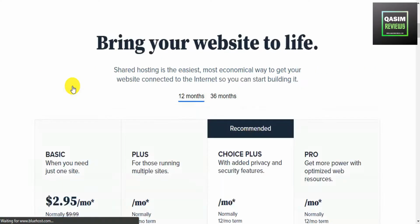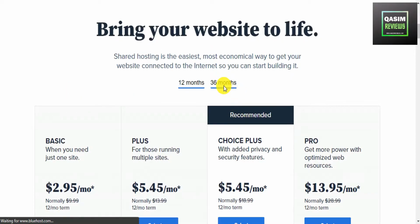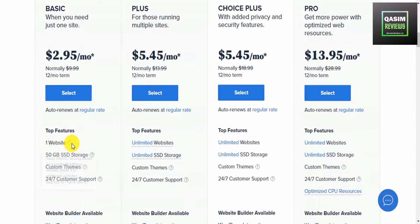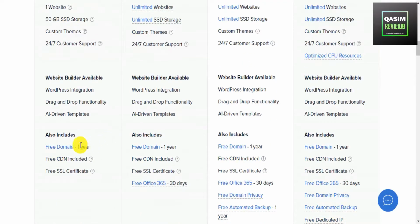And here you can see the two options, 12 months and 36 months, just select the one. And here you can see the starting price of the basic plan of Bluehost is only $2.95 per month. And with this plan you can create one website, you're getting all these features. You'll get a free domain name for 1 year and free SSL as well.